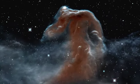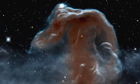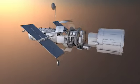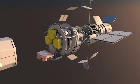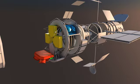Since its launch in 1990, the NASA-ESA Hubble Space Telescope has been exploring the universe. To obtain crystal-clear images of distant galaxies and faint nebulae, Hubble relies on sophisticated hardware to keep its gaze locked onto its target.